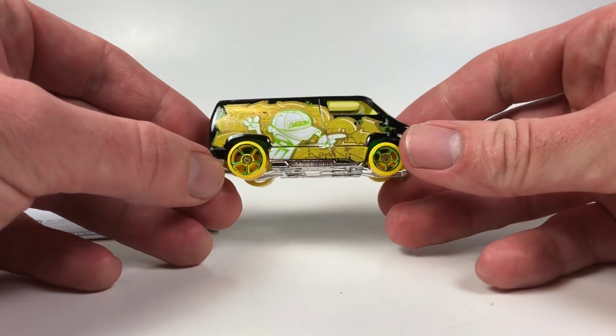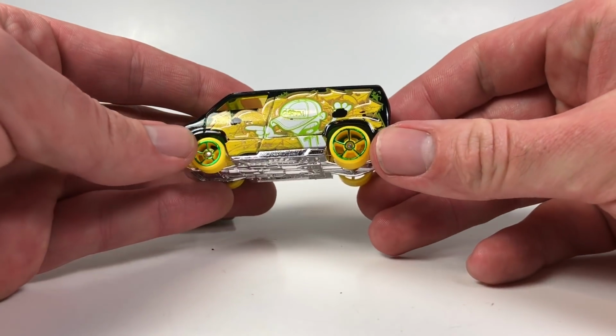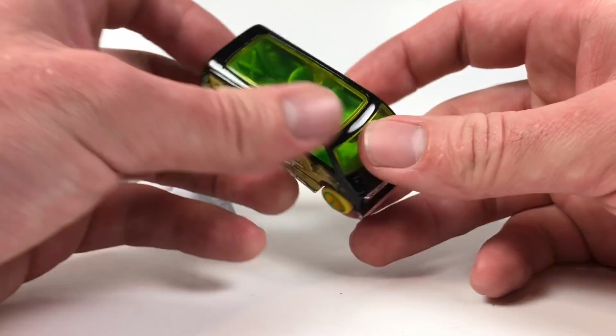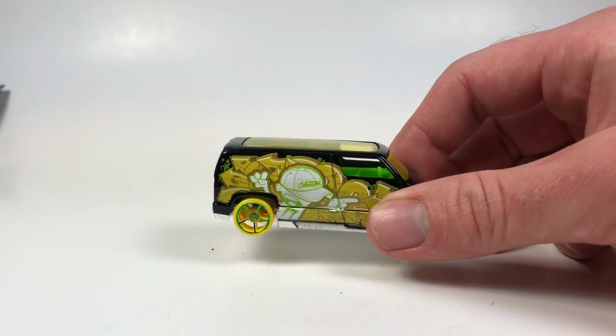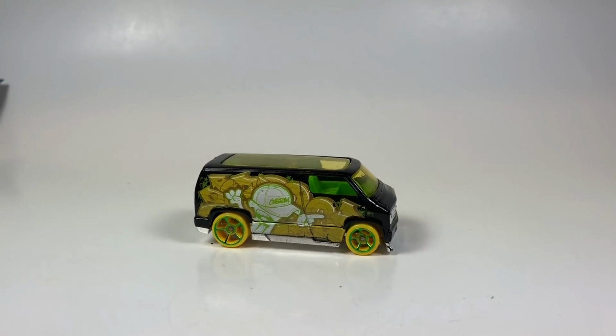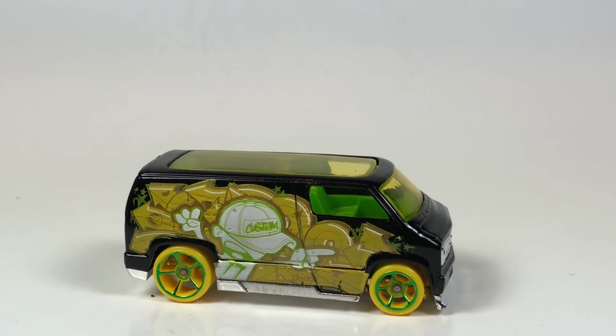But anyways, we got this out of the packaging. It'll display well this way, and at least it's an example of the car. I'm glad to have it. I got this thing super cheap anyhow. So 77 Dodge van, one of the coolest van castings out there. Great one for Hot Wheels.